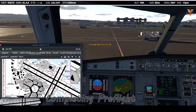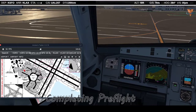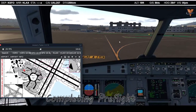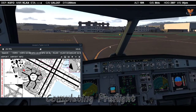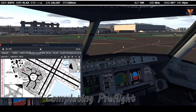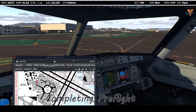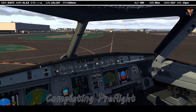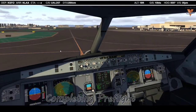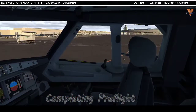Okay, so as briefed, it's this first right turn here, so Alpha all the way around the terminal, through that hot spot we briefed, and down to Mike 1 at 1 left. So here we go, we're clear right, clear left, and beautiful day here in San Francisco. All right. Getting some good frame rates too.